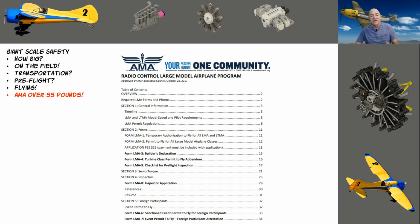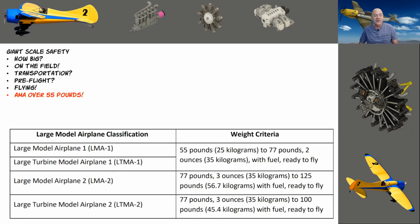But one of the things that's really neat is the AMA has an over 55 pounds category. So what does that mean? LMA1 means you're over 55 pounds, but don't exceed 77 pounds, 2 ounces. That's a certain classification, and I'll talk in a minute about what that means. The next classification is LMA2, 77 pounds up to 125. Now, this is propeller-driven airplanes.